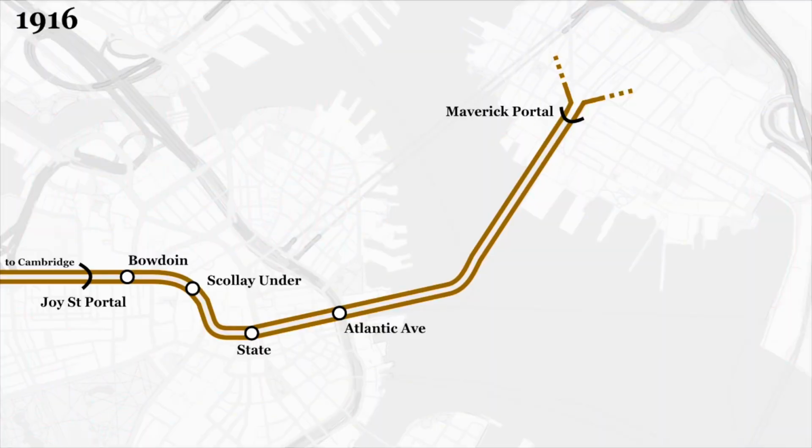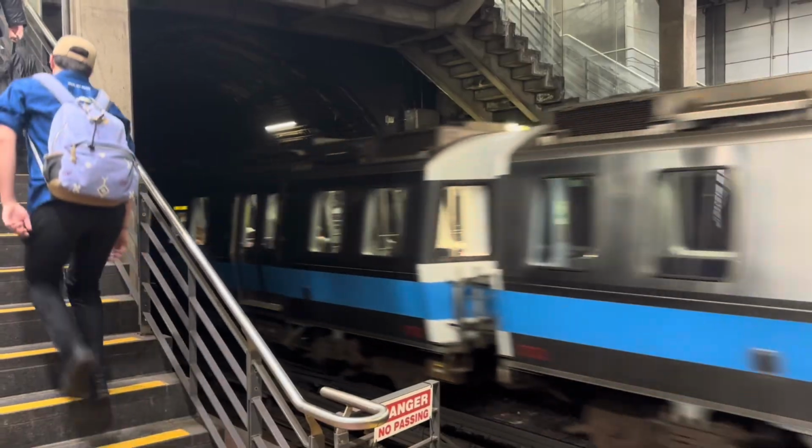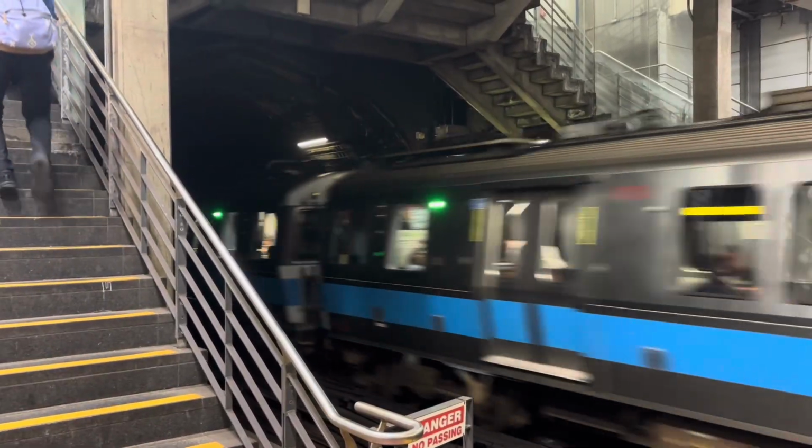The tunnel was extended to Bowdoin in 1916, and then there was a ramp that connected to the Longfellow Bridge, bringing streetcars into Cambridge. But the trolleys were getting so crowded, so the decision was made to convert the line into a heavy rail subway. The conversion happened in 1924.